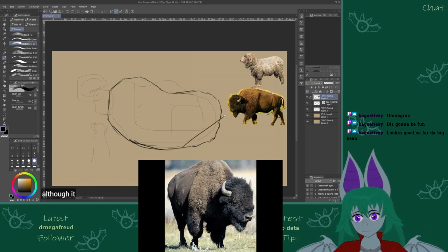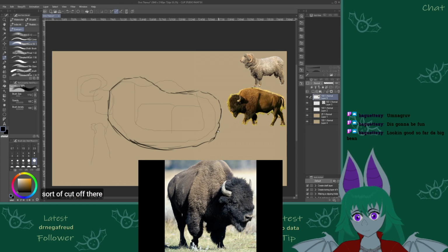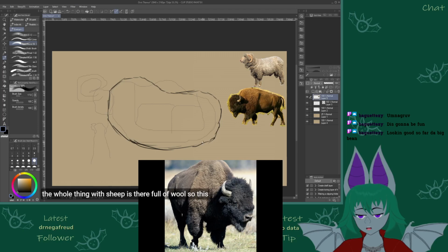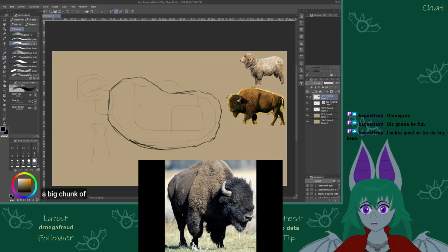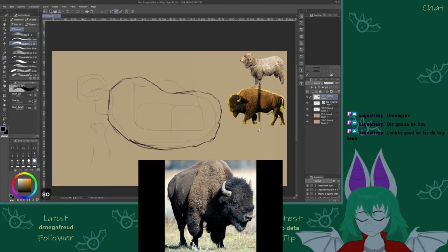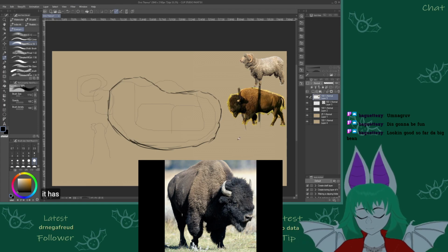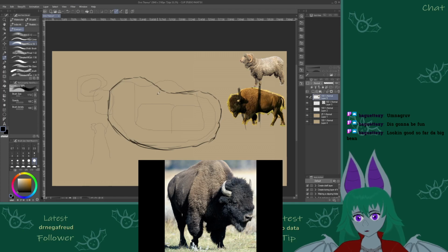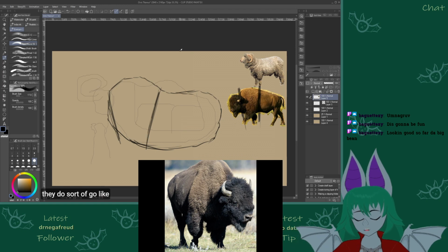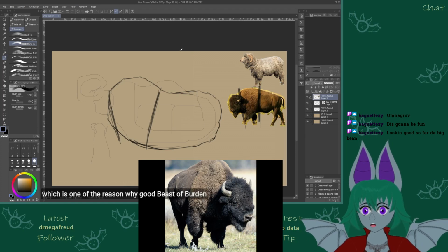Although it does look like near the back there are a lot more sort of cut off there. But the whole thing with sheep is they're full of wool, so this is mostly probably going to be just a big chunk of wool to keep bits warm. It looks like from this image it has some absolutely massive shoulders. They do sort of go like this. Which is one of the reasons why, you know, good beast of burden, massive back.